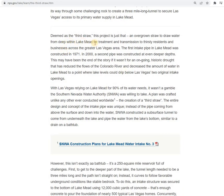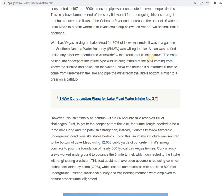So they say it's deemed the third straw. The project is just that, an overgrown straw to drain water from deep within Lake Mead for treatment and transmission to thirsty residences and businesses across the Vegas area. The first intake pipe was constructed in 1971. In 2000, a second pipe was constructed at even deeper depths, and that may have been the end of the story if it wasn't for the ongoing historic drought. So now we have this third intake valve, the straw.